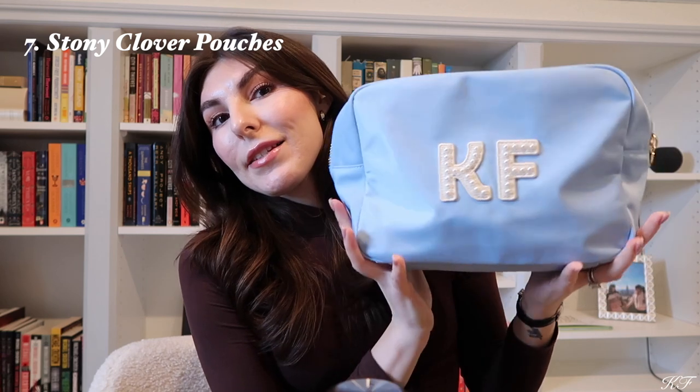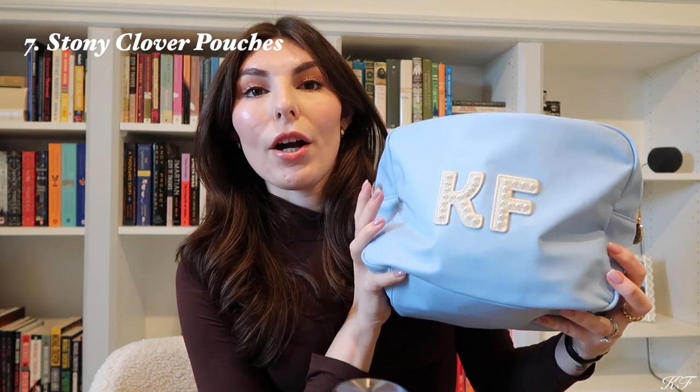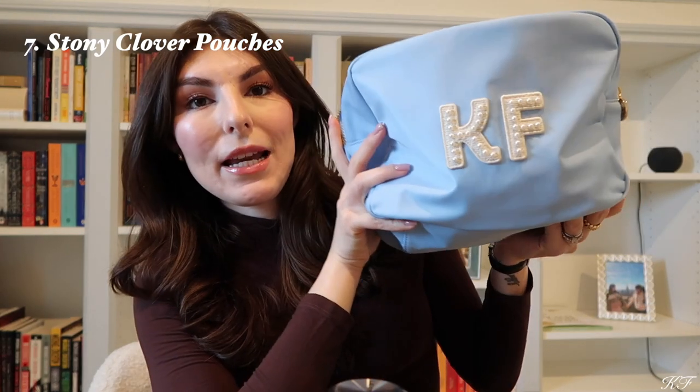Next, my favorite kind of adjacent line item to the makeup and the skincare and the hair care is this Stony Clover bag to house my makeup and hair care when I travel. It is huge and you can fit so much into it. I keep my little mini size travel essentials in there at all times so I can just whack whatever other stuff I need in here. And it is by far the best thing. They're kind of pricey and I did get my initials customized on it, but I absolutely love it.